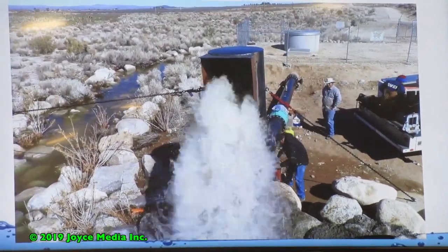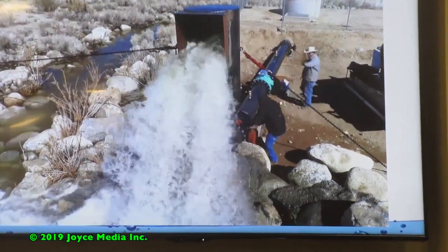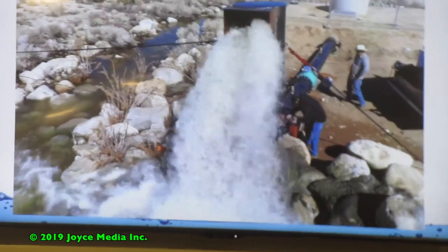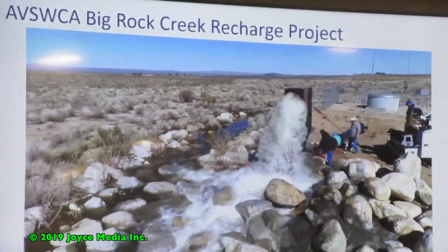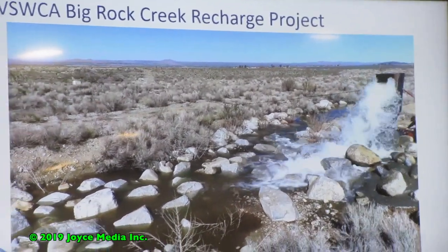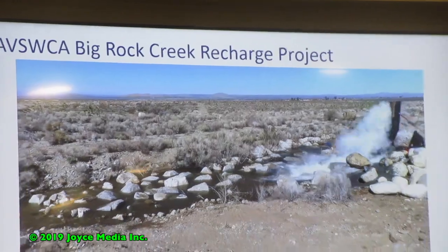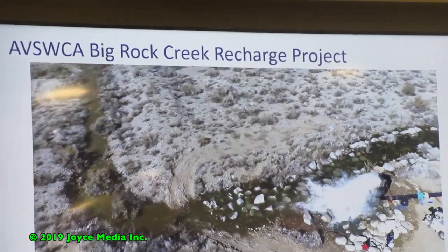That turnout has been used before, hasn't it? No, this is a blow off. It's not even a turnout. It's a blow off on the bottom of the field. And actually, that structure was manufactured by our staff. It was created and fabricated here. You can see the work that's being done.